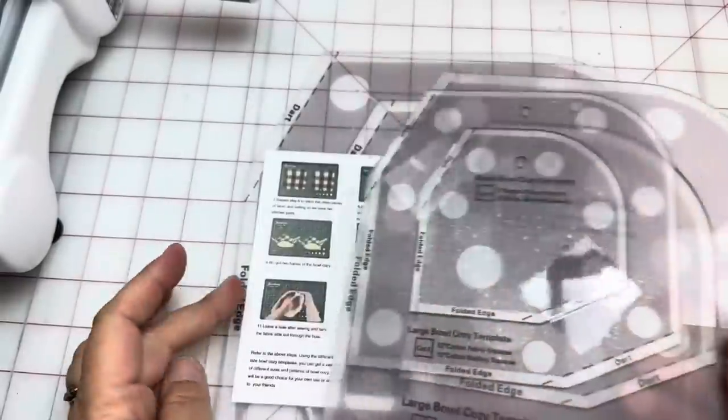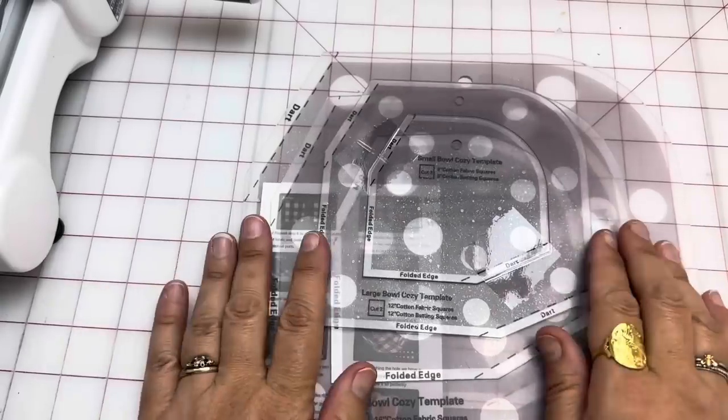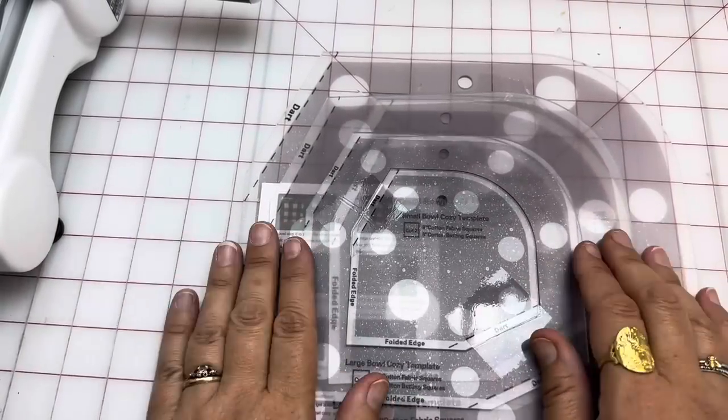1, 2, 3, 4. You get 6 different sizes and you get instructions. I don't actually need instructions. I have made these so much I can make them with my eyes closed. Well, that would probably be dangerous. You know, you'd cut yourself.